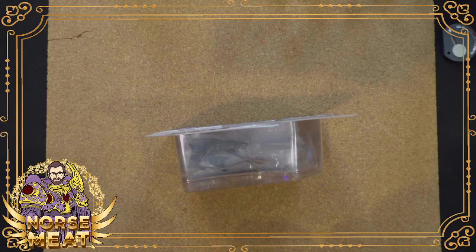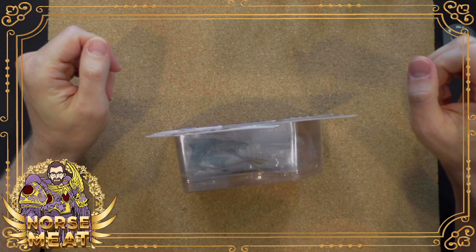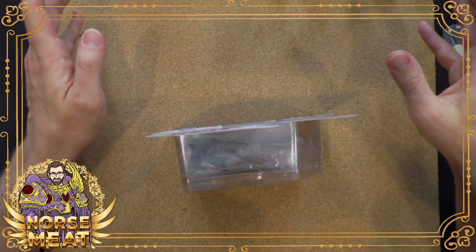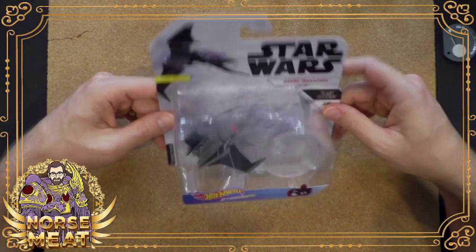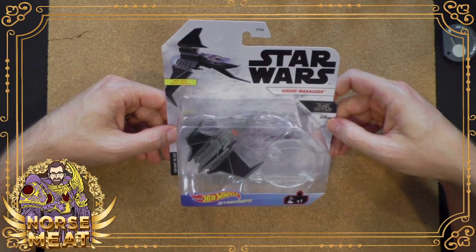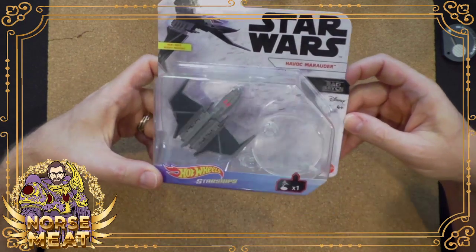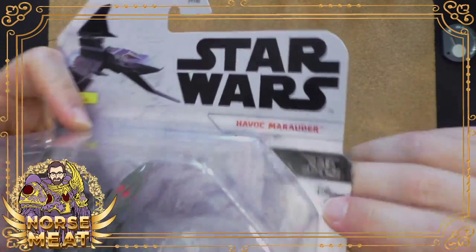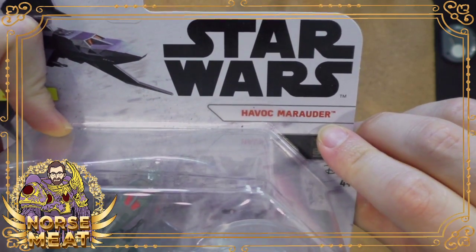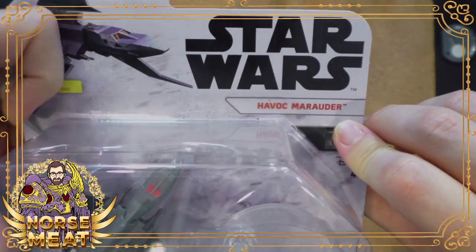We're going to talk a little Star Wars today. Who was it who was asking about the ship from the Bad Batch? And look, here it is. As I kind of suspected, here it is in the Hot Wheels Starship line. It's called the Havoc Marauder, which I kind of hate the name. It's just so random. It doesn't really fit in with a lot of the established ship name stuff.